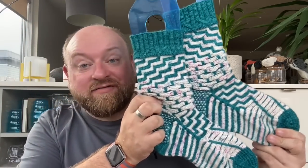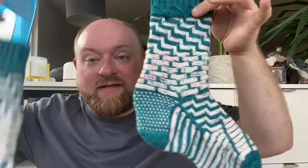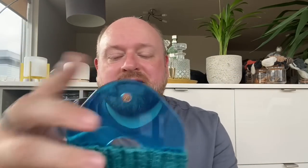So here we have, that won't be the thumbnail. Maybe that'll be the thumbnail, because that's kind of a spoiler, isn't it? Here we have the finished socks. So you can see they're on blockers. They are slightly too big for the blockers. I made the size 3. I have a UK 10 foot, and they are slightly too big for the sock blockers that I have. But let me show you in some more detail then the sock.